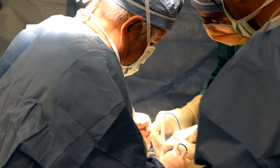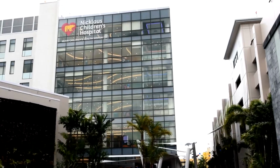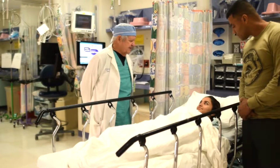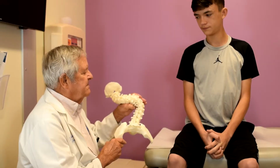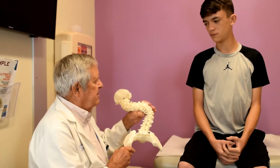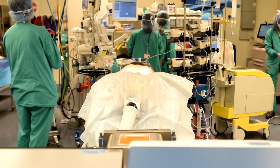Today, we are privileged to learn about a medical procedure at Nicklaus Children's Hospital that's given children a brighter future. Dr. Shufflebarger, a worldwide expert in spinal deformity care, is changing lives one child at a time with state-of-the-art orthopedic procedures that are combating the effects of scoliosis.